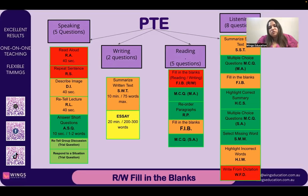So multiple choice questions, multiple answers. Don't try to spend more than 1 minute. Reorder paragraphs. Don't try to spend more than 1.5 minutes. If you're aiming to score 65 or below, you can even skip these questions and you really don't need to answer them as well. Multiple choice questions, single answers, the same story, not important question. You can skip them or you can just answer in less than 1 minute. Reading fill in the blanks are equally important because they also give you a good number of scores. So you would like to save your time after fill in the blanks for these questions, okay?